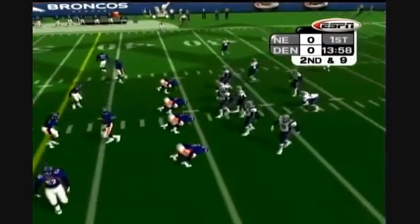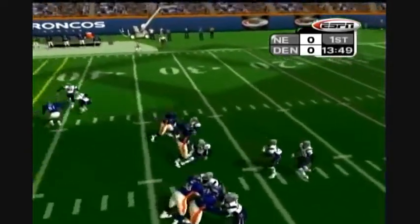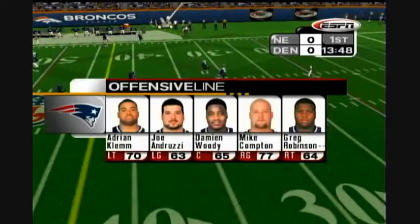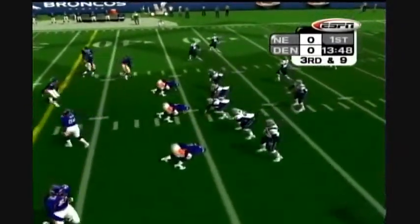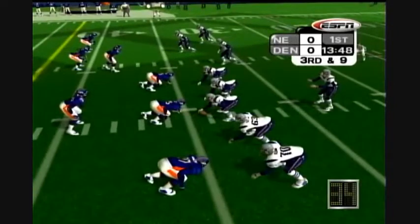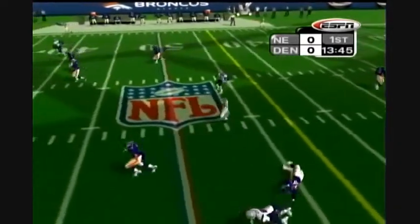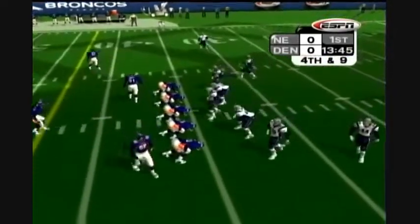Second and 9. Go back to the strong side for New England. Set. Bledsoe drops back. Incomplete pass. The Patriots are a capable passing team, but they've suffered in recent years from a lack of a running game. To succeed, they will need to shore up this part of their offense. Set. Bledsoe looking to throw. They'll kick it away. Here's the punter.